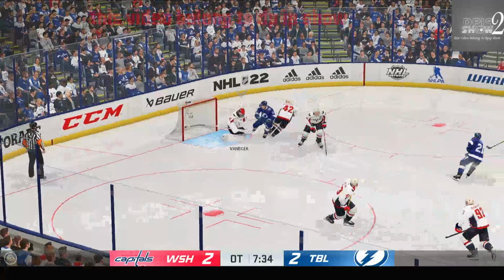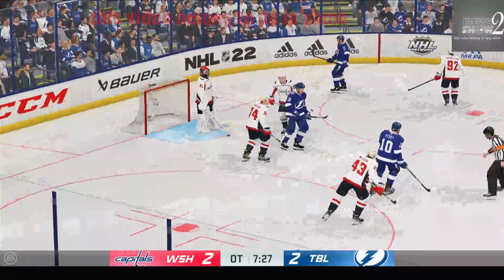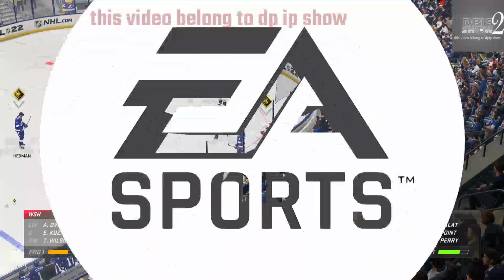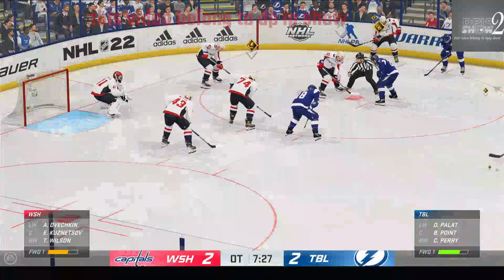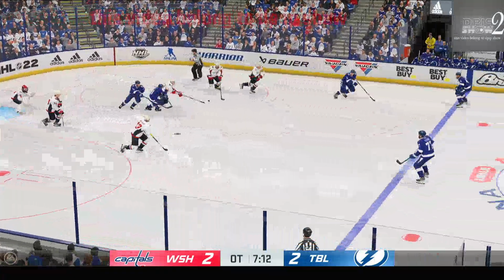Tries to the crease. Here's a chance. Vanacek's going to cover it up and get a whistle. Even with the traffic starting to close in, he had to grab that when he did. A big faceoff here inside the offensive end. Washington's won the faceoff deep in their own end.